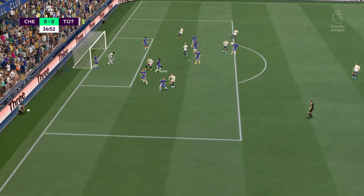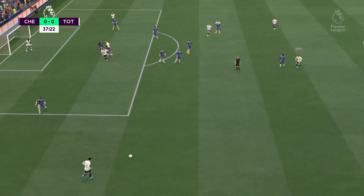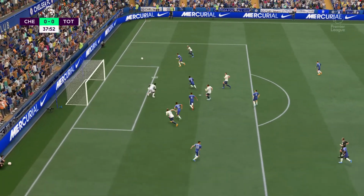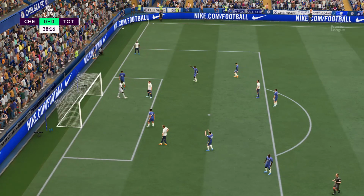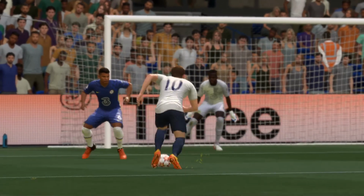Let's see about the delivery. It comes to absolutely nothing. Son. And he takes on the shot. Can they keep it out? Maybe a chance for Spurs here to take the lead from a corner.